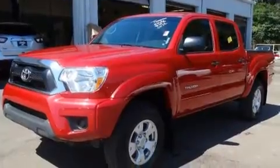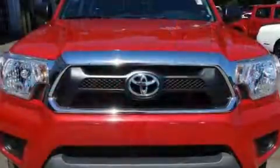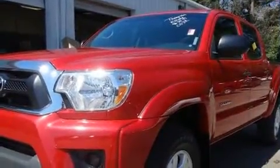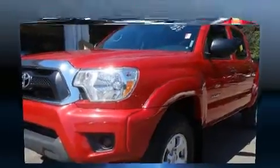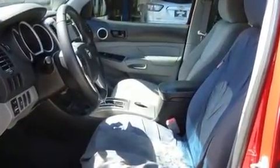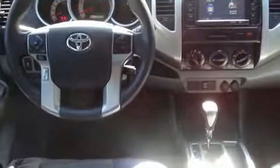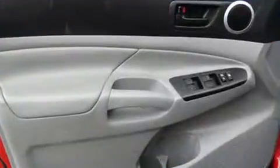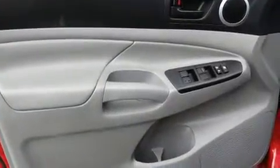Premium sound drives 6 speakers, providing you and your passengers a sensational audio experience. Toyota also prioritized safety and security by including traction control, brake assist, anti-whiplash front head restraints, and ABS brakes. Electronic stability control ensures solid grip atop the road surface, no matter how challenging the driving conditions.